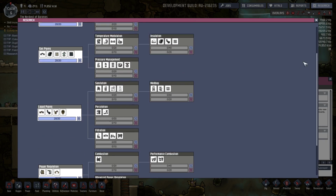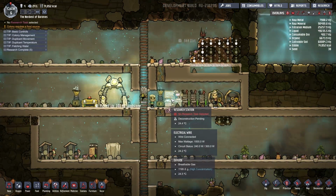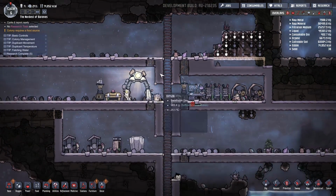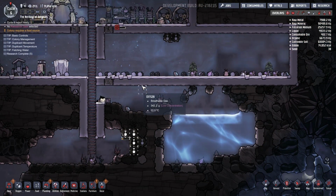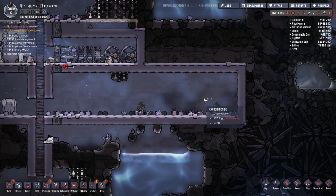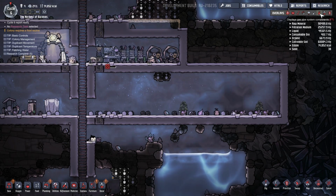That research, we're done with the tier 1 research, and so I'm going to deconstruct that for right now because that is suboptimal placement. Like I told you, it's just a placeholder for the moment. We'll want to get some beds up and going pretty soon. But for now, it looks like, where is my, let me see here. Do we have an oxygen menu?